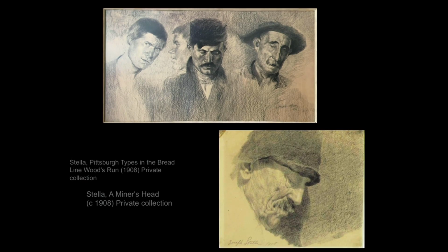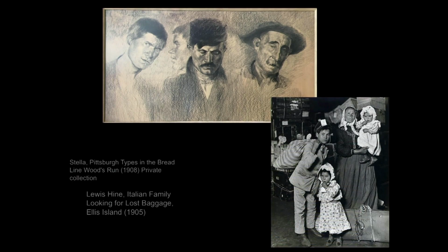He was hired to make pictures for The Outlook, which was Reverend Lyman Abbott's magazine, for an essay on Ellis Island, which came out in 1906 and was part of a national debate about the welfare and protection of immigrants, about public anxiety over whether they really could assimilate and contribute, and about whether they posed a threat to public safety. All very up-to-date to our ears. Stella's people look vulnerable, withdrawn, and full of deep feelings.